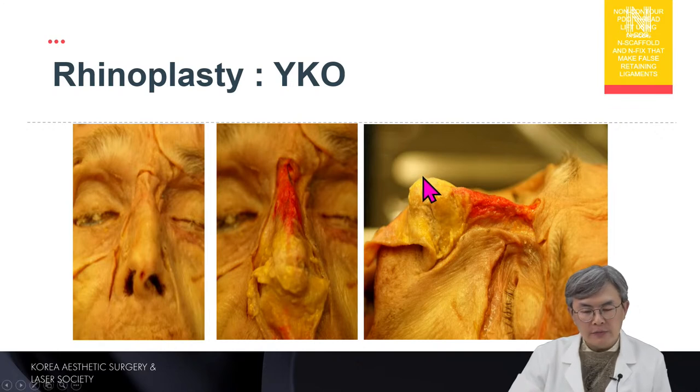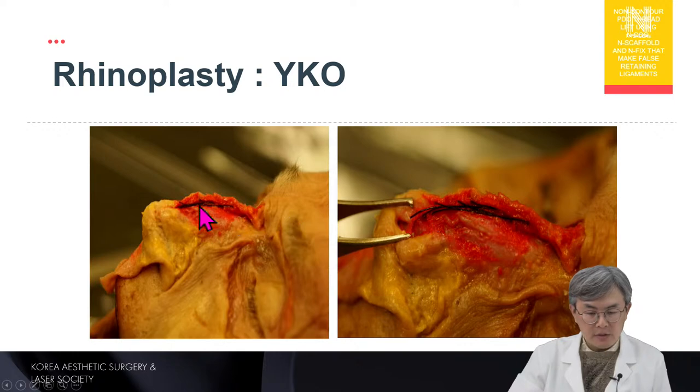Firstly, inject the red color stained HA filler on the dorsum and dissect the skin. We can observe the red color stained HA filler spread on the nasalis muscle. And dissect the nasalis muscle, we can observe the overwrapped Vico thread on the bone and the cartilage area.